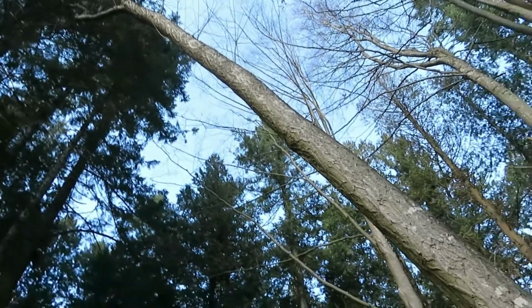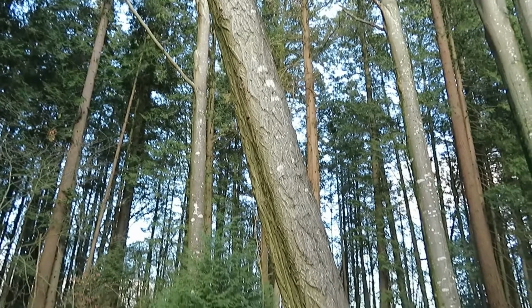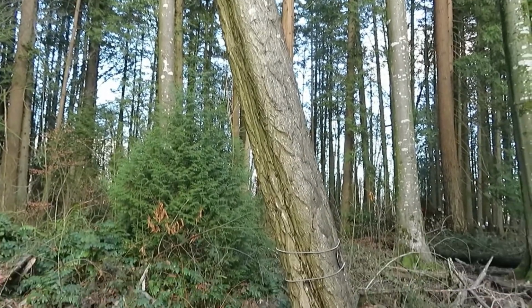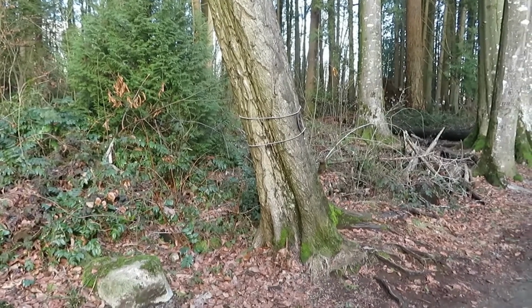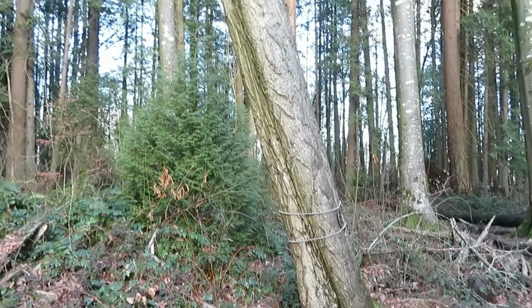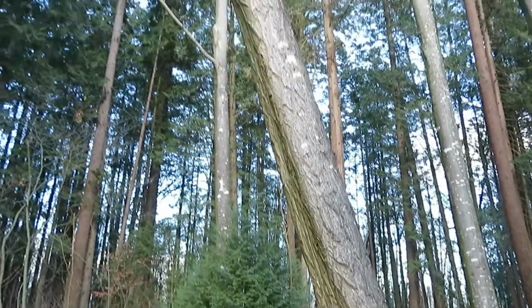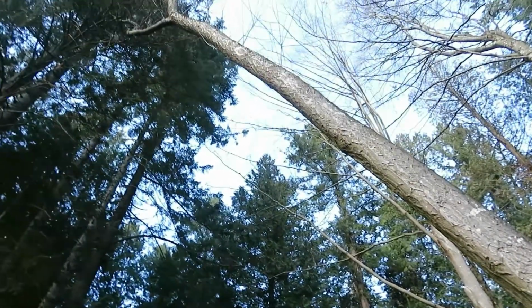This is an example of a butternut tree. Apparently it got its name because of a very sweet taste with it, and apparently they used to use it for making toffees. I never knew that before. So that is the butternut tree. You live and learn, don't you? Wonderful example.